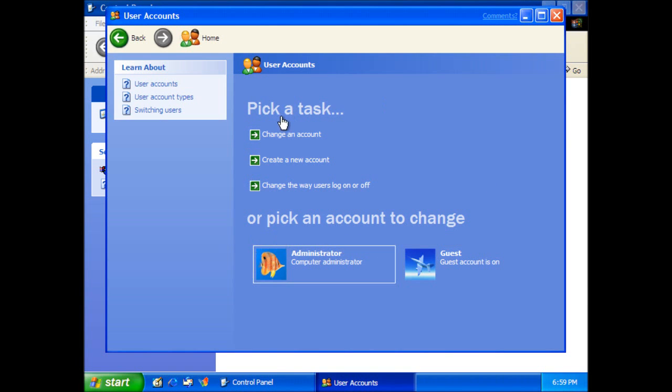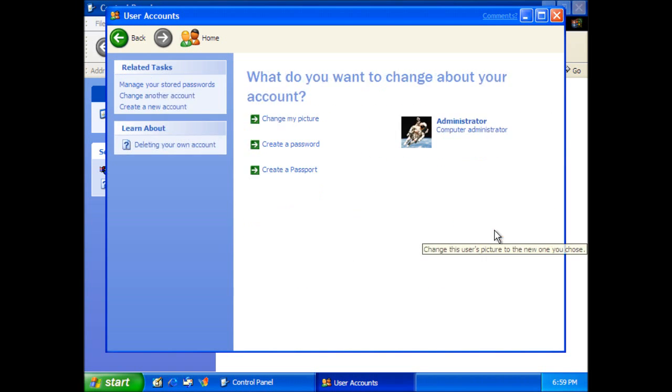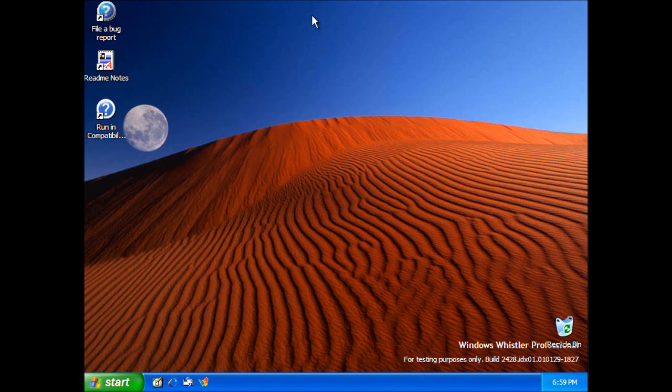User accounts again. This is XP now, isn't it? Change my picture, so yeah, same selection, isn't it? Yeah. I'm not going to check mouse pointers, they're going to be the same, aren't they? So that's about it really. I can't think of anything else.